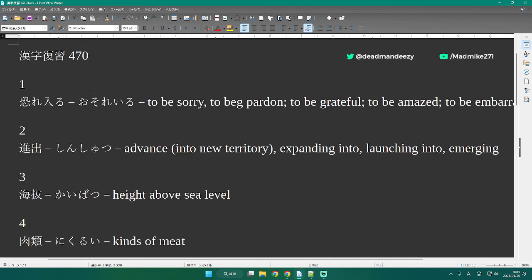Our first word of the day here is osore iru. Osore on the left side is for fear, and iru on the right side is to put into or to enter into. So osore iru is to put some fear into. It's an intransitive verb, meaning to be sorry or to beg one's pardon. But the way I read it is, put some humility, put some fear in. He has put some fear into himself, if you will. He is sorry or begs pardon. He is grateful, he is amazed, or he is embarrassed.